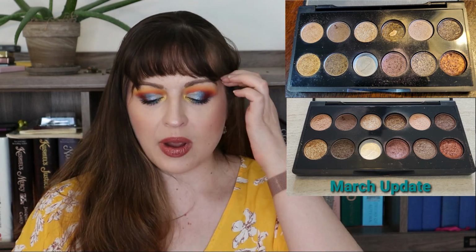Number 7 is, again, a shade that I either was using as an inner corner highlight or one that I would tap over on top of that 4th shadow in the palette, and I really liked that combination. I used it a total of 8 times since our last check-in, so making some progress there, but because I use so little of it at a time, it is nowhere near pan, but that's okay. It's only April.